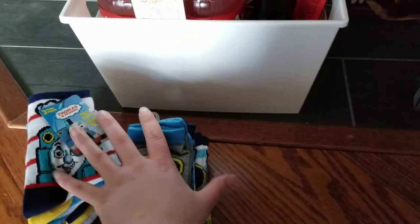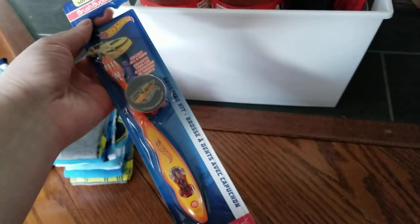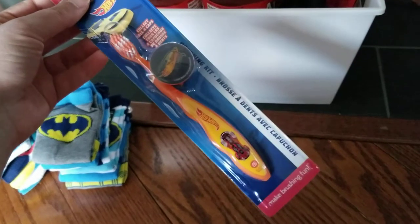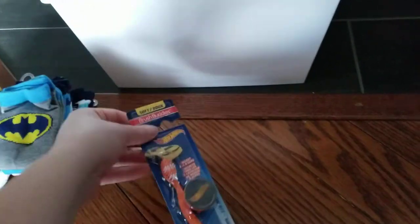I always keep things in our basement in my spare room for birthdays, which is also where this one is going. This is a Hot Wheels toothbrush. I know who this is gonna be for. It's for my little buddy who loves cars and he calls them all monster trucks. And his third birthday is this July. So that is for him.